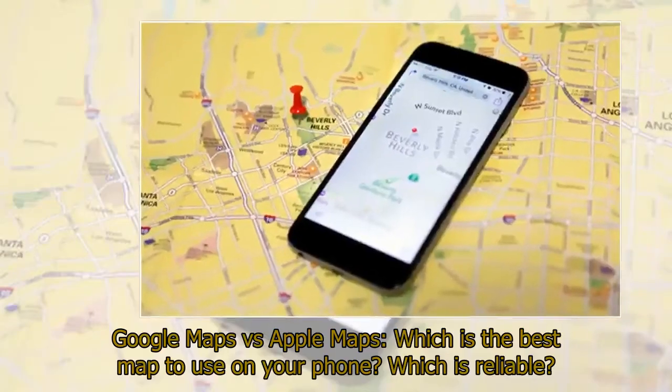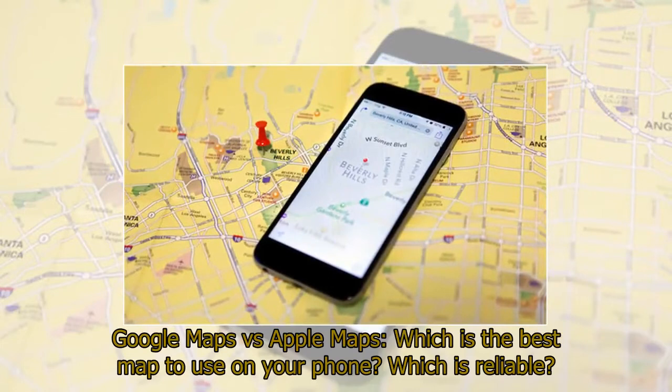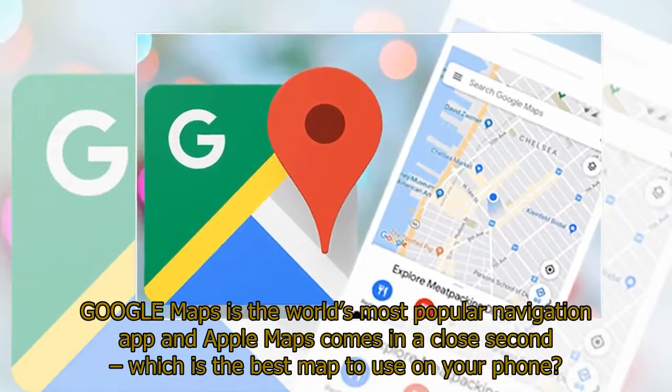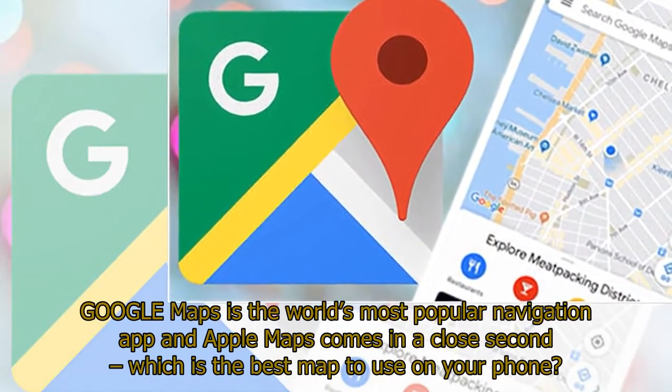Google Maps vs Apple Maps, which is the best map to use on your phone? Which is reliable? Google Maps is the world's most popular navigation app, and Apple Maps comes in a close second. Which is the best map to use on your phone?